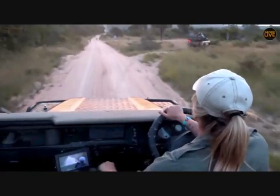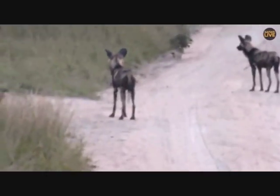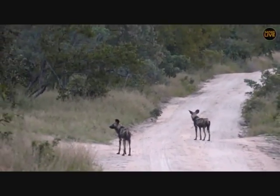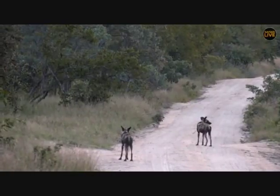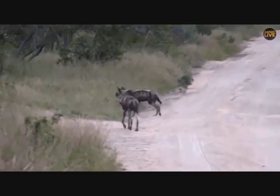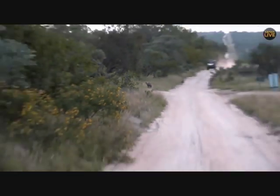They're now chasing, there's an impala ram just up ahead, he's bouncing about though. Not interested in him. Not interested in him just yet. Where is Brent? Okay, they might go drink at the pan. Let's go have a look.